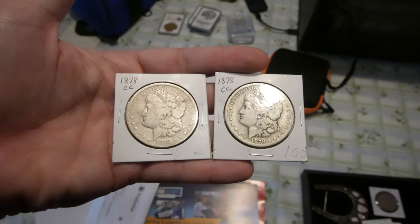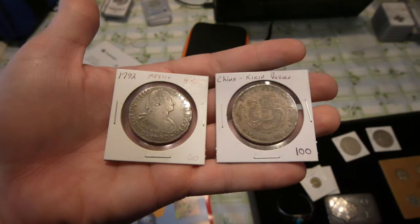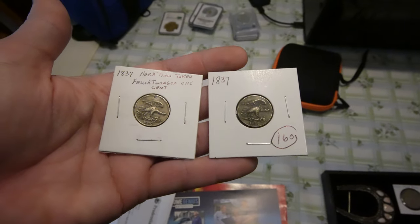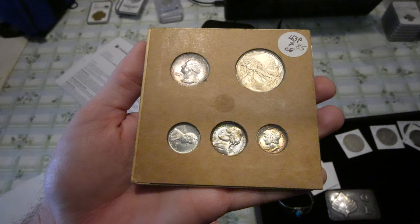We also bought some raw coins. We ended up buying a few Carson City dollars, Mexican 4 reales, and some Feuchtwanger cents. Someone else is gonna correct me down in the comments below, but that's okay. One of the coolest things we also bought was a 1943 mint set, and it's in a Wayte Raymond album.